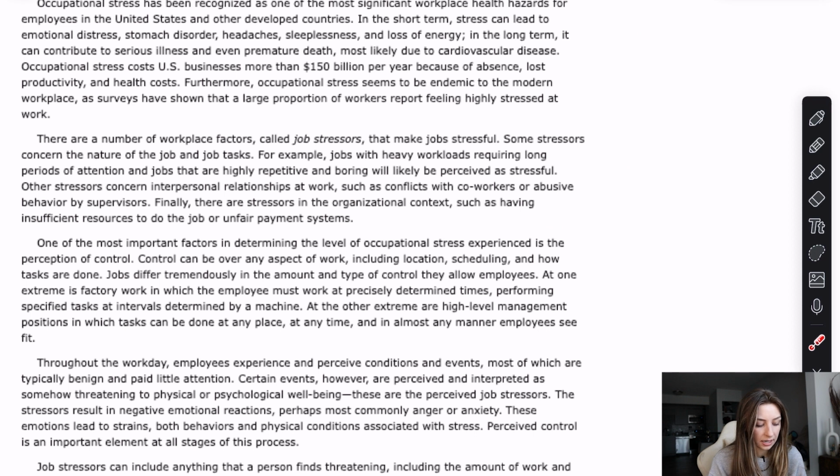So before I said occupational stress was an endemic workplace health hazard because of illnesses and cost to the company. Now I need to add in some of what these stressors actually are. So now I'm going to change it up and say boring jobs, conflicts at work, and insufficient resources. That is replacing occupational stress here, because that's what the occupational stress is, but it's just more specific. So boring jobs, conflicts, and insufficient resources is a health hazard, causing illness and cost to the company. That's where we're at. Moving on.